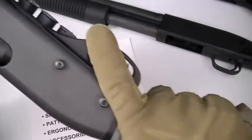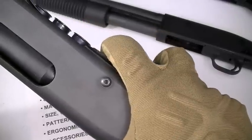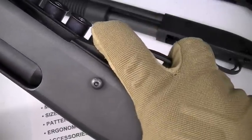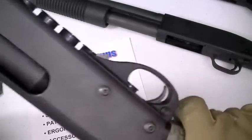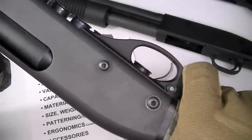Okay, again, we're engaging. We have to do whatever, maybe extract a shell from the chamber, maybe cycle them all the way through. Okay, that could be a player, and we have to do a long reach all the way to the forward portion of the trigger guard, depress the release, and now we can actuate it. For me, it's not a big deal because, again, my hands are smaller. For a lot of operators, it's an issue.